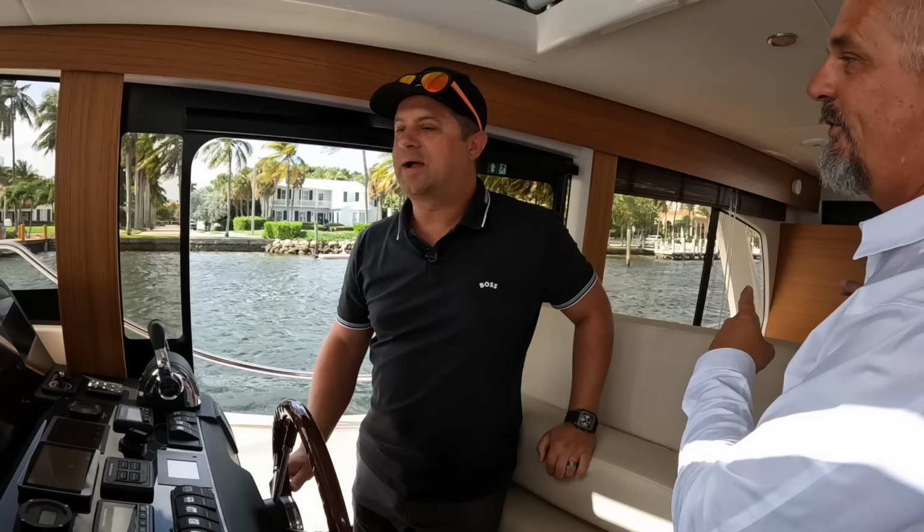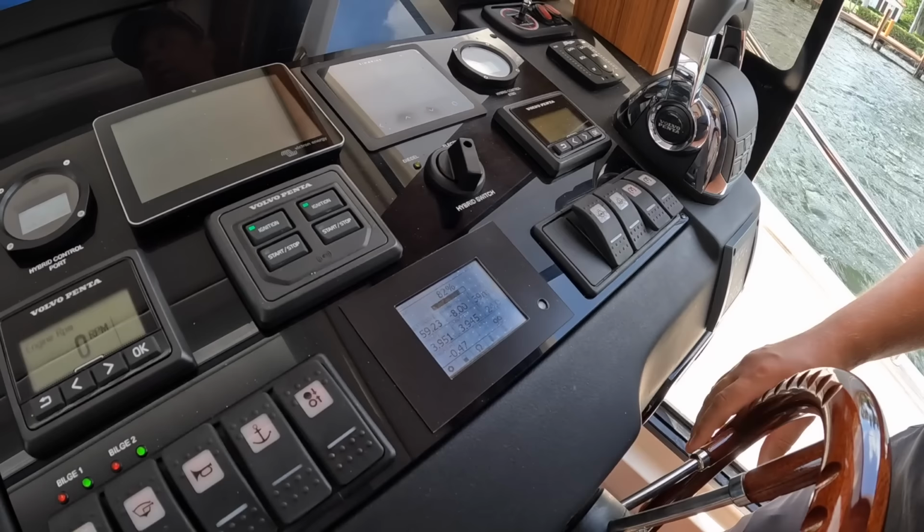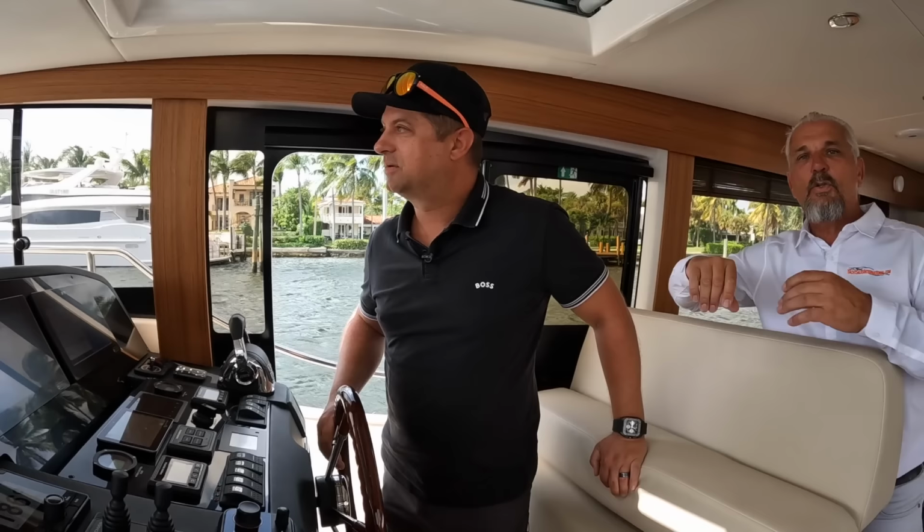Wow, it keeps going up. Right now we're doing 39. We're doing 3.5 knots, with wind and current at our back, but we're burning less energy than the solar panels recharge. This is incredible. You're just doing a little champagne cruise, hanging out. You're not going anywhere anyway, you just want to be out on the water. Yeah, that's perfect.